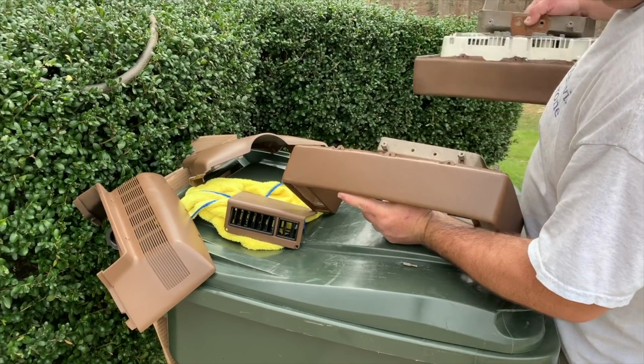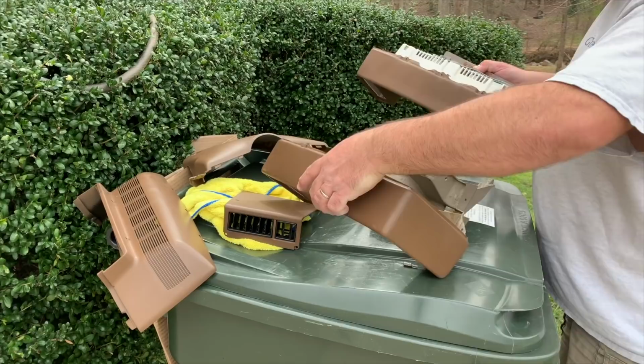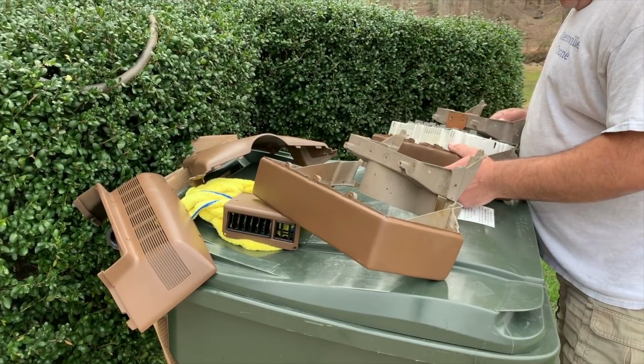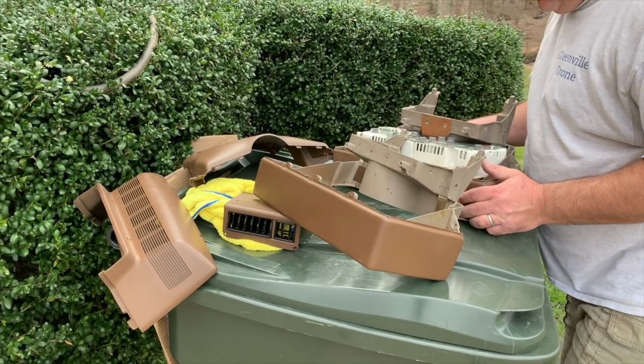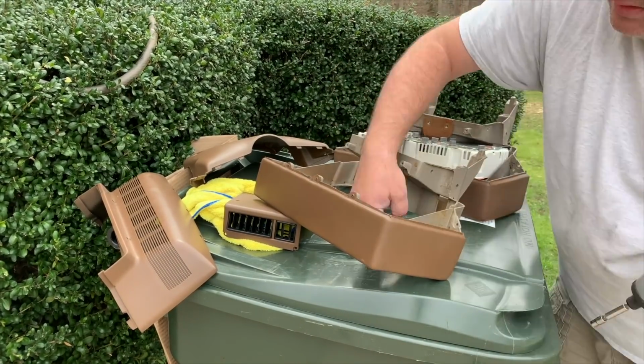Here's the one off the nice car. Here's the one off my car. So we've got to basically just swap this over and we should be good to go. Let me figure this out a little bit here. Let's do this one. Right there, this one.